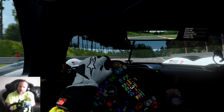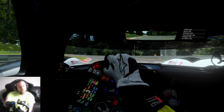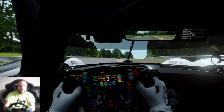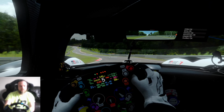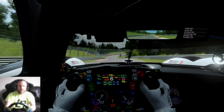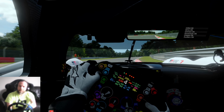Right, Brunchen on the power, there we go. Come on, power. Almost hit the limiter in fourth. Up the hill, come on, over the curb, there we go. Right, flat out, we're going to have to brake before the jump here. There we go, power up the hill.